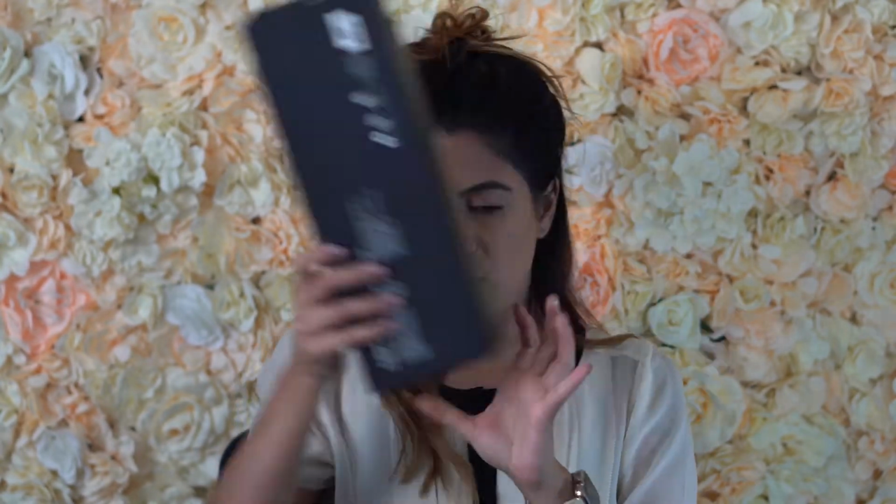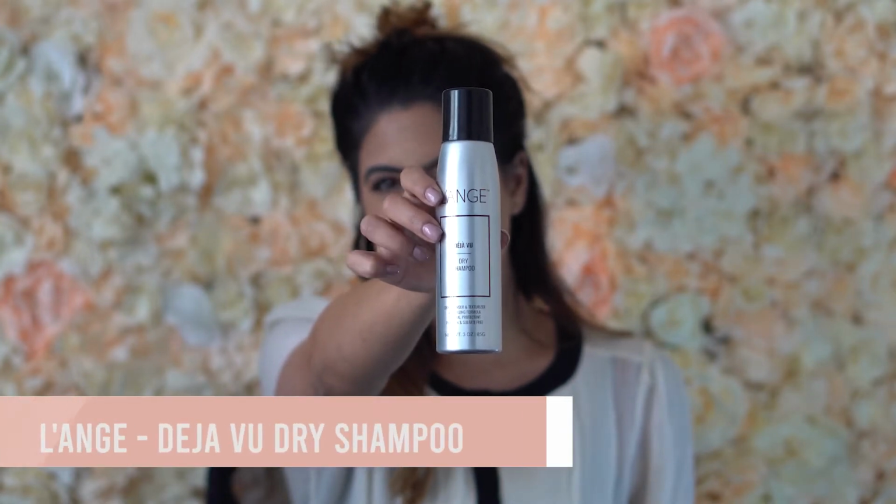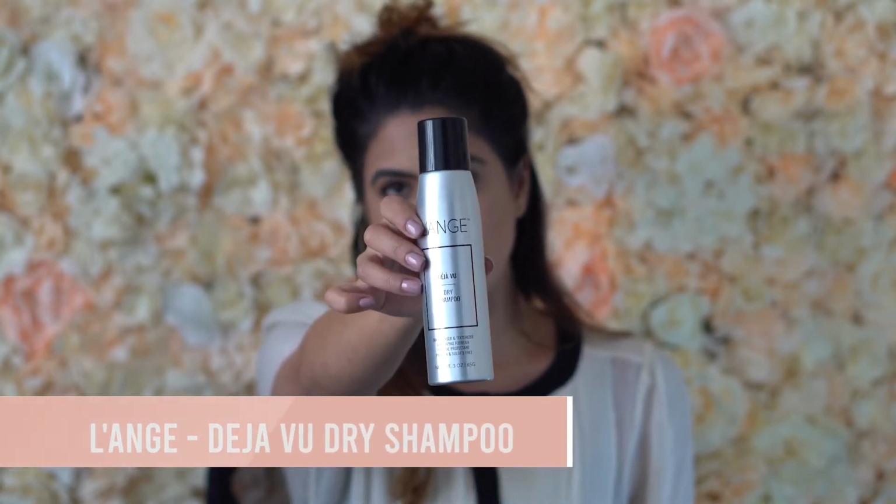And then I'm just going to put this away, because the likeliness of something happening and falling is definitely there. So three things that I'm going to touch up on. I like using this Deja Vu dry shampoo. Because my hair is a little bit on the greasier side, we're going to use a tiny smidge of this. This also acts as a texturing spray as well. I really like this one because it's 2-in-1.